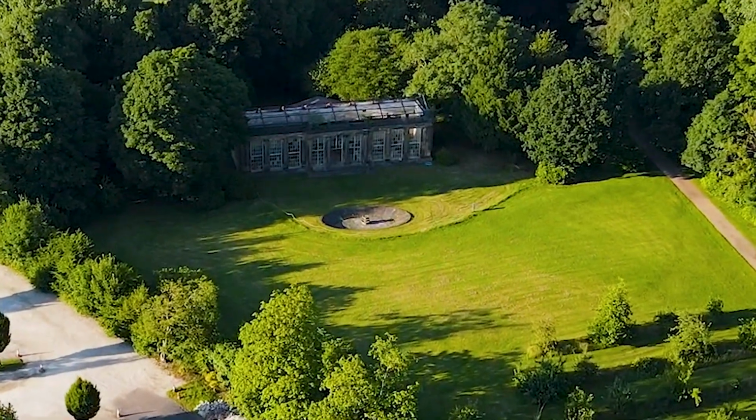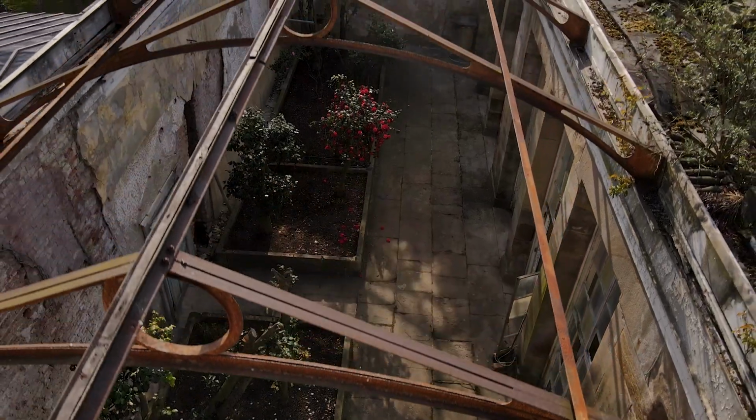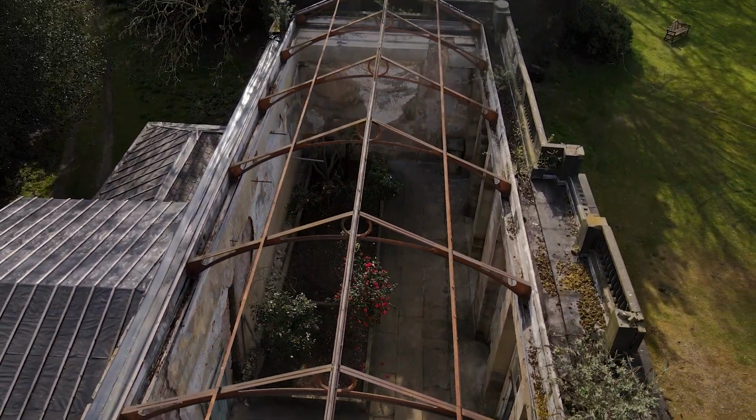The Camellia House at Wentworth Woodhouse has stood on this site for over 200 years. But what is its history? And, more importantly, what is its future?